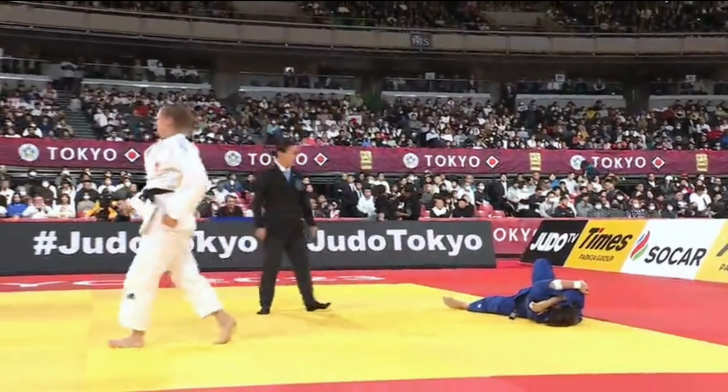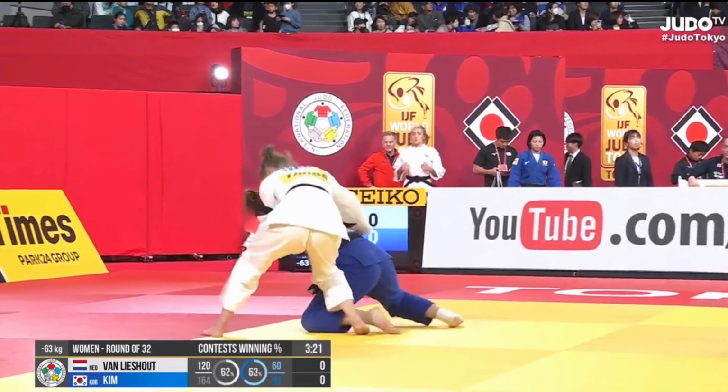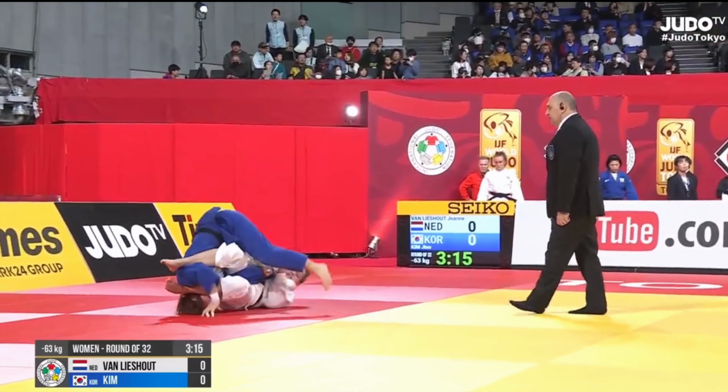Earlier in the day, she was able to get the submission much more quickly when countering Kim Jisoo's low ochigari attempt with a sacrifice throw and then into the juji-gatame.